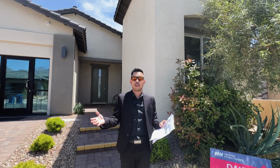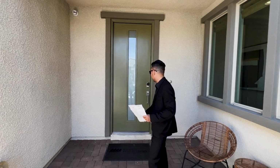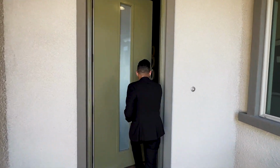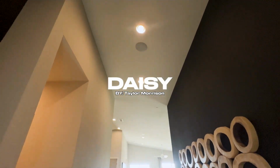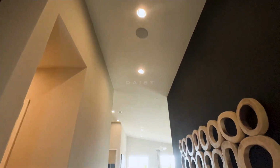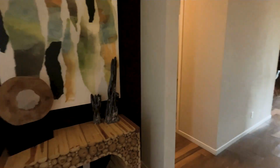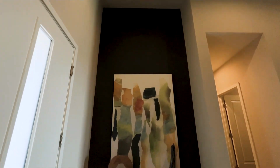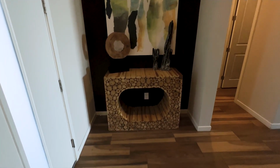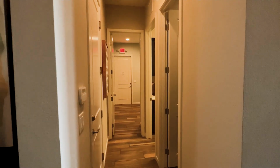Now, if you guys are planning on coming to the Summerlin area, this is a great community to be in. Come on in. Let's walk in. Here's some pretty high ceilings as you walk in. Now, towards the left, you have this little section right here where you can put some art wall. And let's walk down this hallway. And to the left, there's another section of this house. I'll show you guys that later.